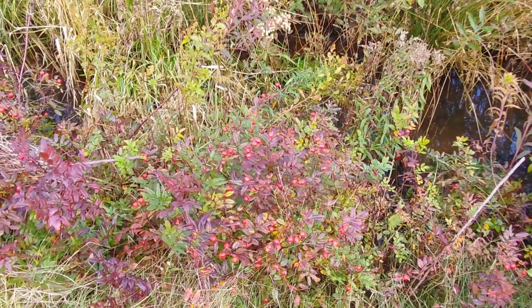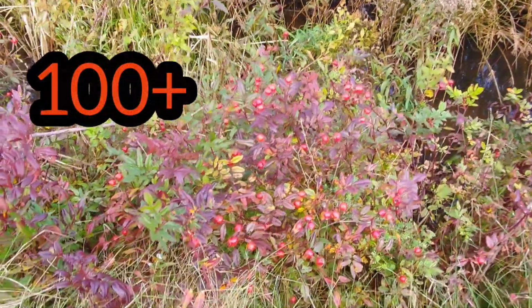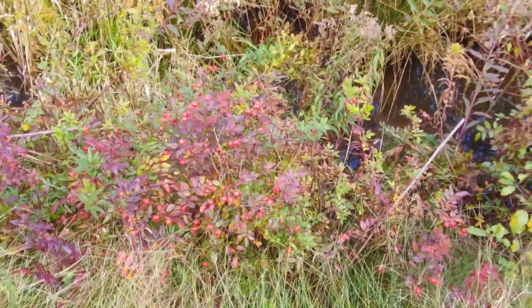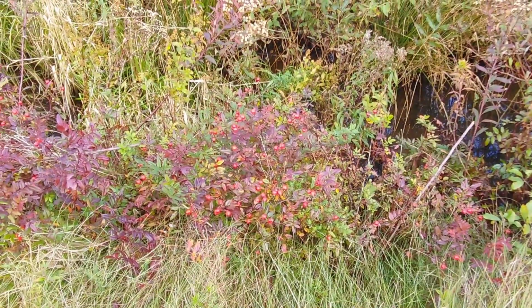All right, everybody, I'm gonna go with well over 100 on that one bush alone. It's a pretty big bush. So I'm gonna go with at least 100. So there's 100 berries for our birds during the winter time.